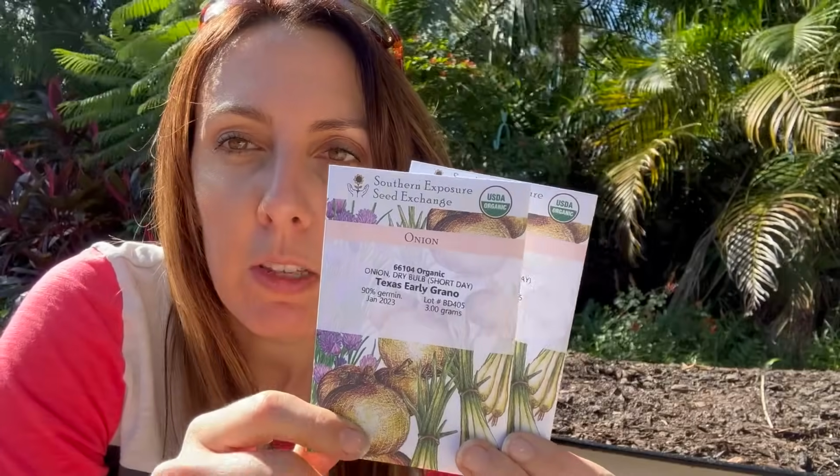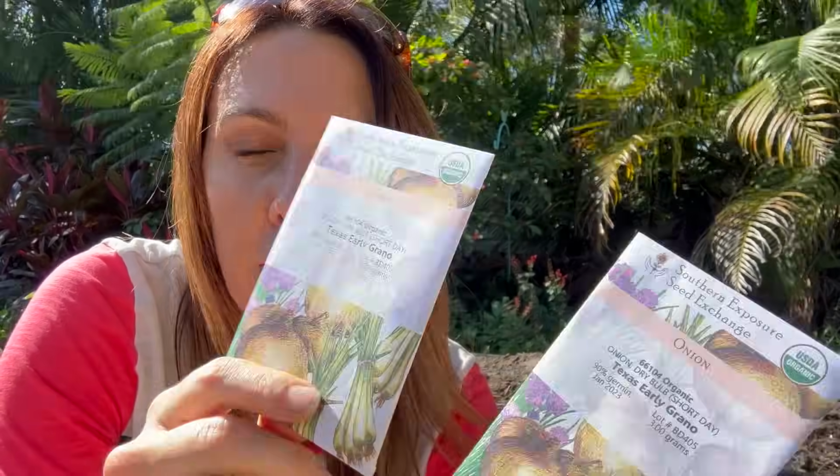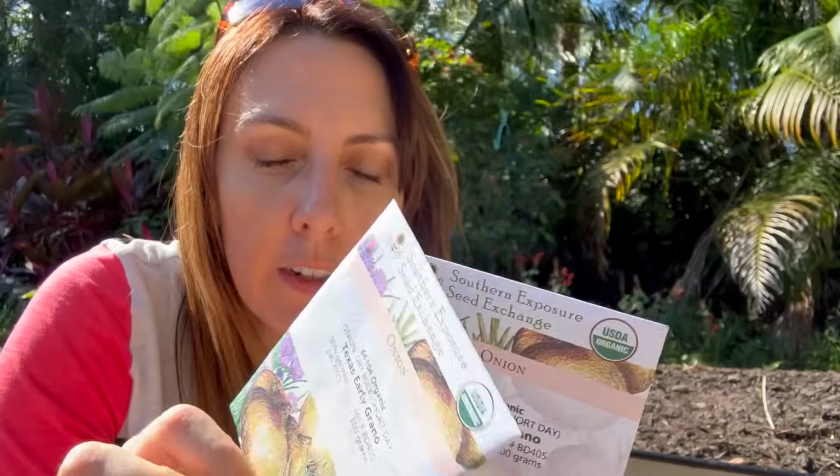And then we're gonna do the early Texas onion, Texas grano. And this is a yellow sweet onion. Ooh, 90% germination. Oh my, okay. So we're gonna put the extra packets back, so later when I'm looking. And now we're gonna do this. So let's take a look at the back.